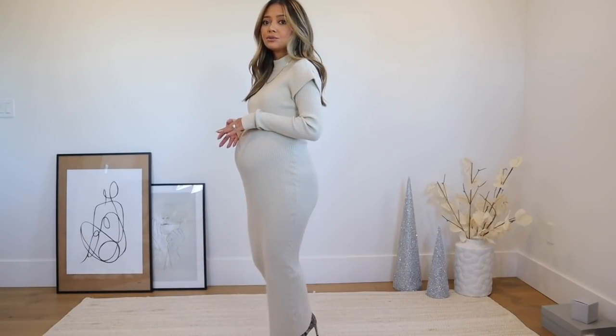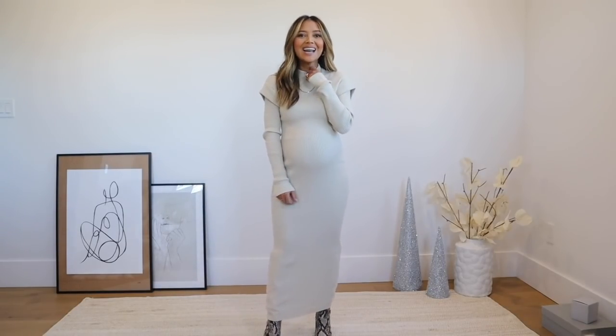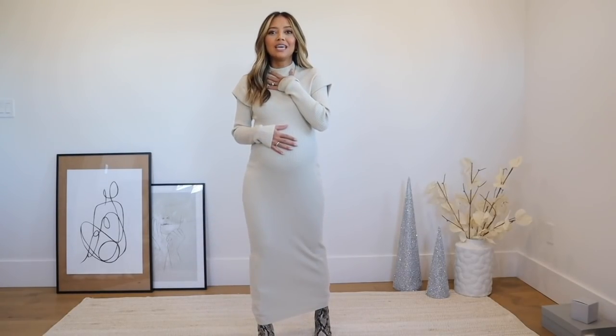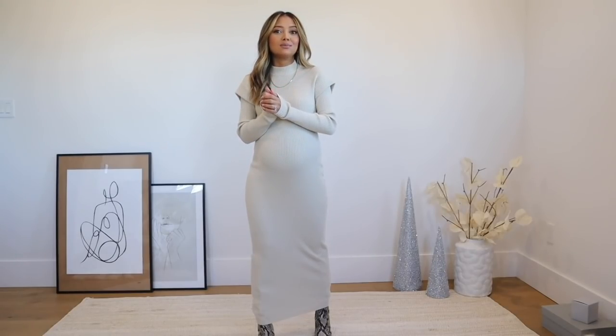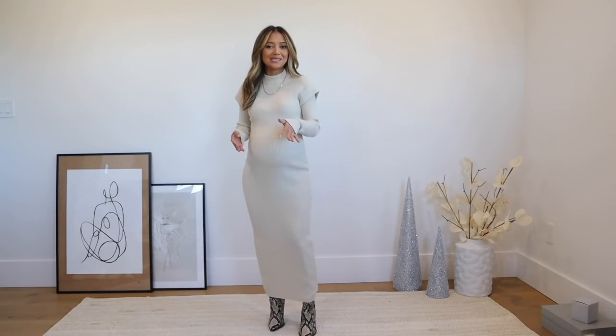You can easily stretch your leg out. You're not stuck walking like this or anything like that. So it's just so comfy. It's super soft as well. And I love how it has a semi-high neck right here. And even though I'm super far into my pregnancy, I did get an extra small because, like I mentioned, it's super stretchy and just so comfortable. There are other colors in this.